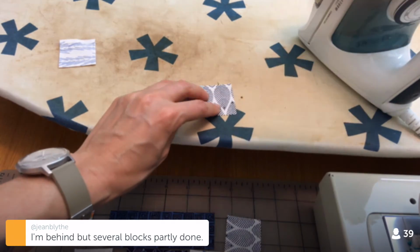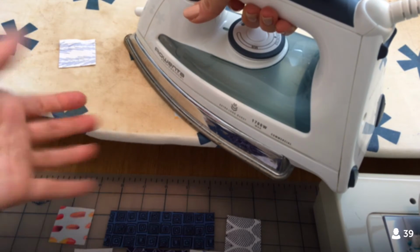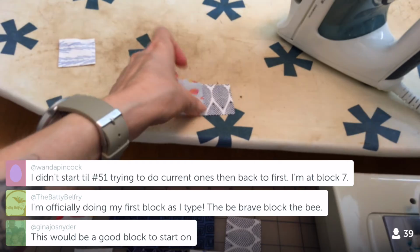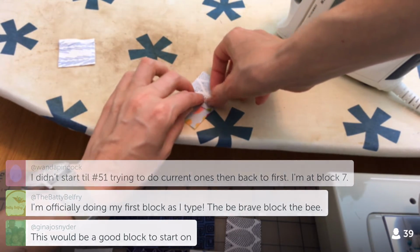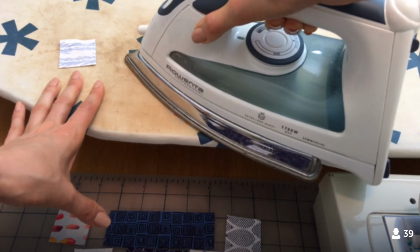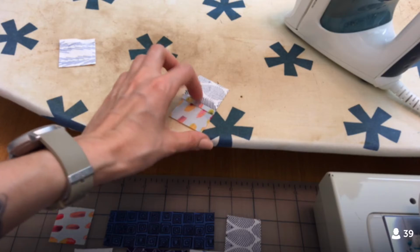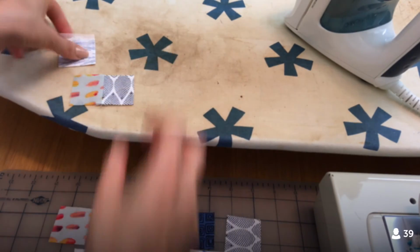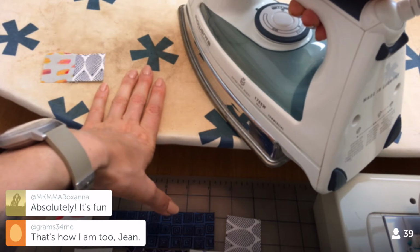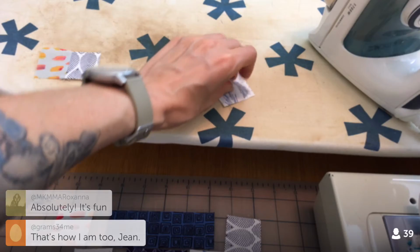Several blocks partly done. Yep, that's how I am too. But yeah, I would start on the current block, and then that's nice because I'm always doing the current block. Whenever there's a new block, I always stop the block I'm working on to do the new block. So if you start with the newest block, you'll at least get to follow along with me here, which hopefully is helpful. I'm hoping this is helpful for you guys. It's helpful for me because you guys give me all the tips and tricks. I'm learning so much from having you guys around while I stitch through all these blocks. But yeah, and then just choose the blocks that look cool and that you really want to work on. Or if there's some technique you want to learn and you have time before the next block, just do that one.